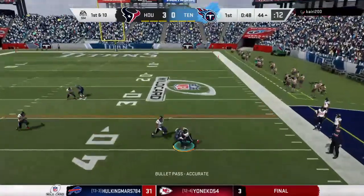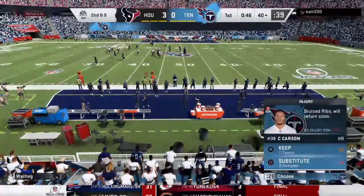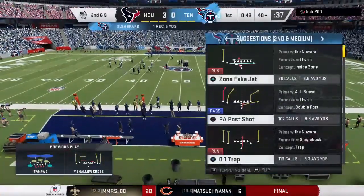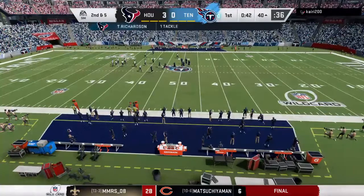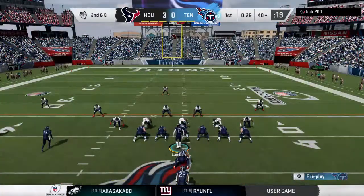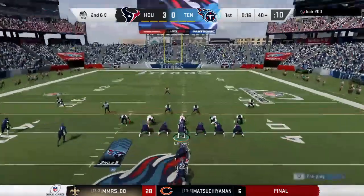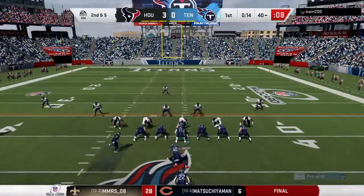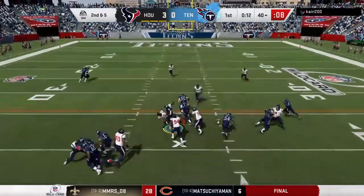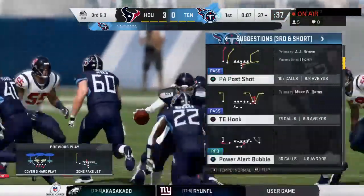Operating from the gun. Lambert finding Sterling Shepard for his first catch. 5 yards on the catch there, brings up 2nd down. A gain of 5 brings up 2nd and 5 at the 40-yard line. 2nd and 5 after the 5-yard completion on first down. Now handoff here to his running back. And a short gain there down to the 37-yard line.